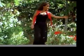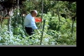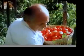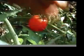A short walk away in the same neighborhood is the garden of a good family friend and cooking school instructor who grows flowers, fruit, and all his own vegetables. His name is Renato Di Gregorio, and he cultivates some of the best tomatoes I've ever tasted. Today he's going to share a recipe with me using some of the produce from his garden.